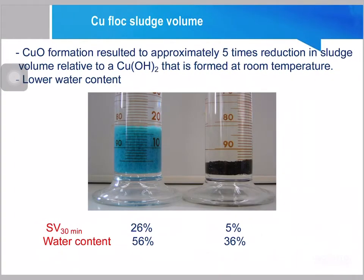Now, the copper oxide also has better flux properties. As you can see from this picture, for the same concentration of copper ion, its oxide flux has 5 times lower sludge volume than its hydroxide flux. Now, this may be attributed to its relatively drier or lower water content.